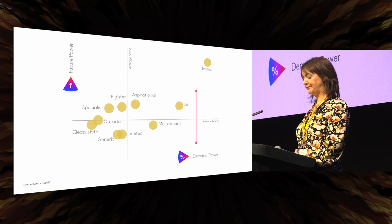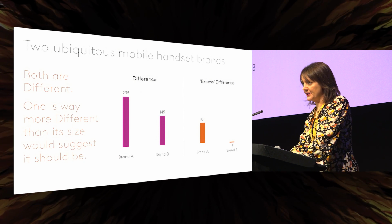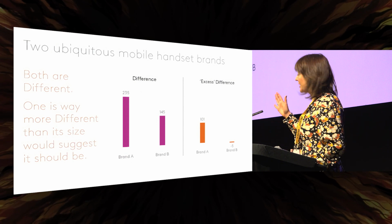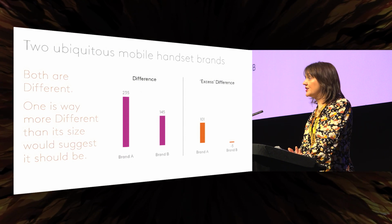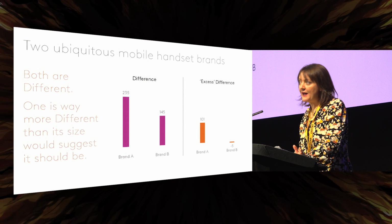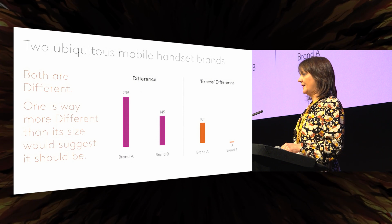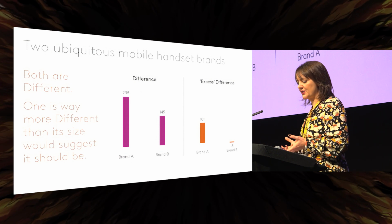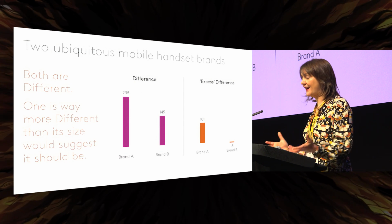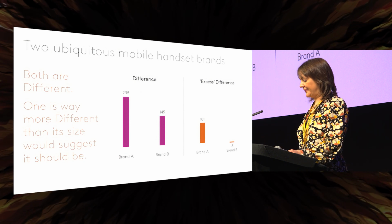What do I mean? Well, here we have two brands of mobile handset. Both are very different as far as consumers are concerned. Against a category average of 100, Brand A is over double that at 235, and Brand B is not doing too badly either at 145. But when we take into account what we'd expect them to score, given their brand size today, we see a different story. Brand B is scoring about where you'd expect, but Brand A has a whole bunch of extra difference. It's scoring way higher than you'd expect given the brand size. So we might think about this as excess difference.